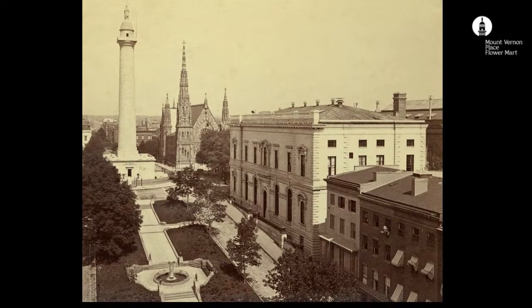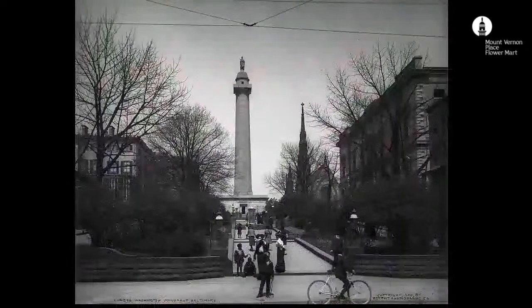uninspired. But that by framing it, as you'll see in a minute, and since it's steep as you come up Charles Street to see it, by framing the monument with various levels of shrubbery and trees, you added to how much green you saw because you were seeing it at this angle. And that is indeed very true.